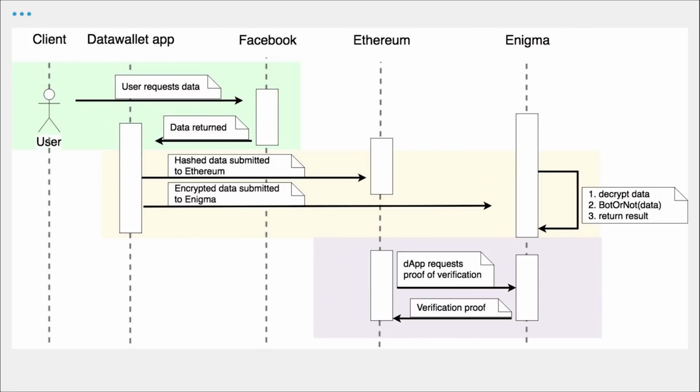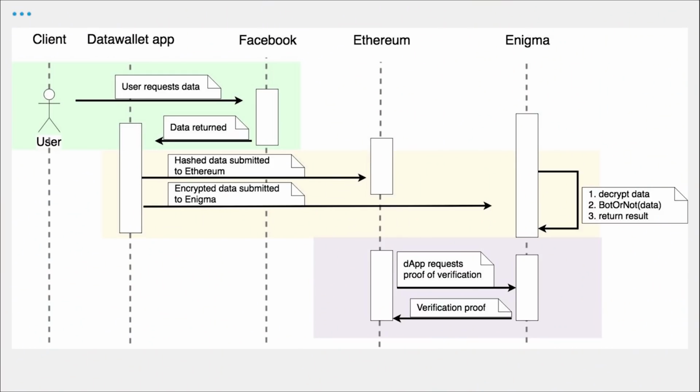Then they would create a task for the Enigma network. To create a task, they have to call a function of a secret contract. I'll explain in the next slide in more detail what a secret contract is. As the name suggests, a secret contract is analogous to an Ethereum smart contract, but it's privacy preserving. We use a slightly different runtime environment. We use WASM, and there are some variations, but essentially we have our own smart contract engine that we call secret contracts. To submit a task, you have to call a function of a predefined secret contract, and you have to submit some inputs. In this case, the Data Wallet app packages some data that it got from Facebook. These are the inputs of the function of the secret contract that are being submitted.